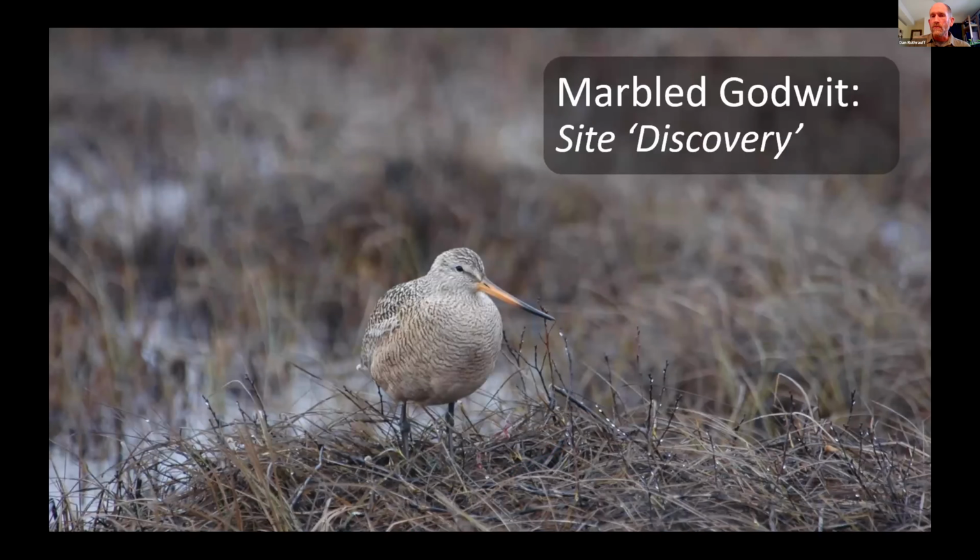The next story I'll share with you concerns marbled godwits, another really interesting species that breeds in Alaska, and how just a really simple, straightforward study, or so we thought, tracking the migration of these birds, led us to the discovery of a really unknown site here in Alaska.